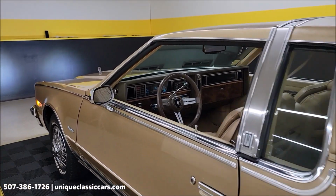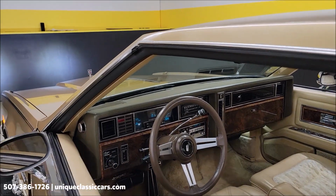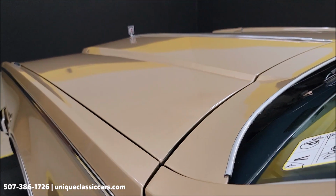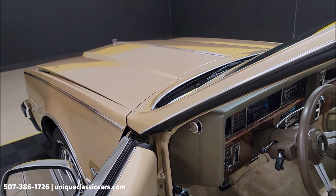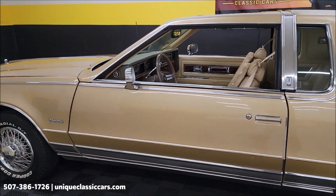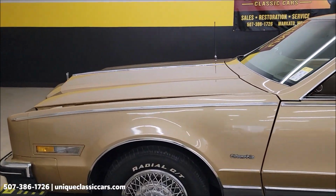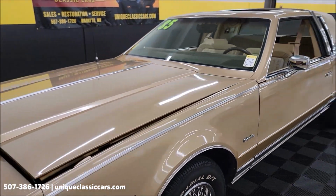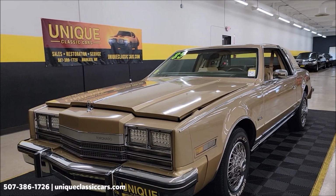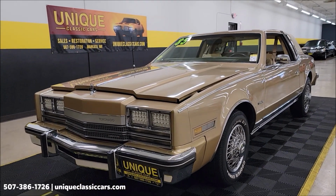All right, I'm going to need to pop the hood so we can check out the engine bay. If you stick around to the very end of this video, we'll take this car for a drive. So that door closes nicely, doesn't take much. Jason will show you how it goes down the road, kind of take you for a virtual ride, if you will. Give me a second. I want to get this hood popped open. We'll check out the engine bay and wrap up this walk around.